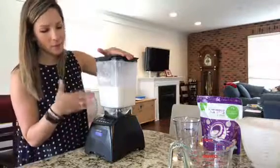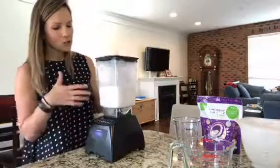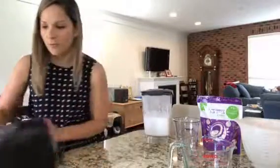I went ahead and stopped that, but if it was a smoothie and it had some thicker stuff in it, it would have about another 30 seconds. Again, you don't even have to twist it or anything, you just pop it off, which is so awesome. And then you turn it off and move that out of the way.